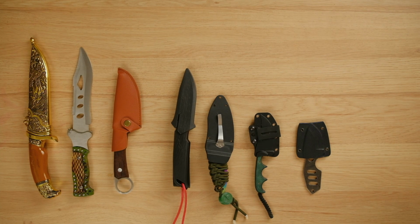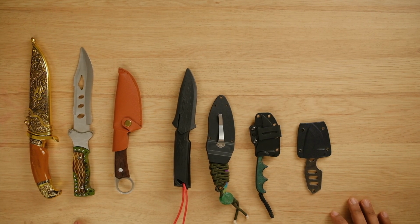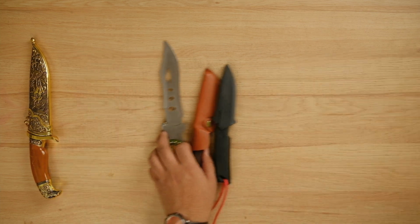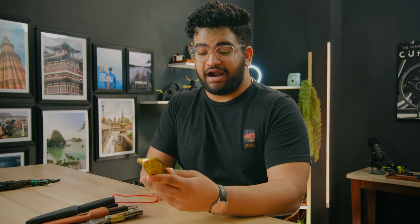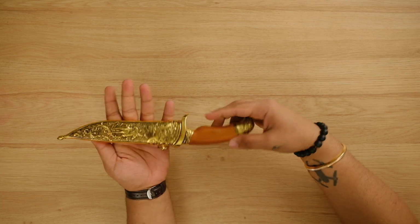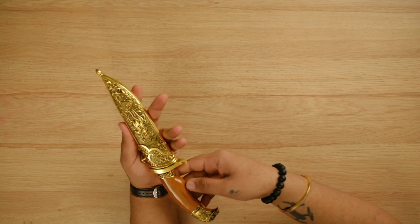Alright, so here we are on the overhead camera, and this is my collection of all the fixed blade knives on the table. So let's start talking about them one by one, starting from the one knife that is very close to my heart, that is this one. So this is one of my most proud possessions. I'm not even sure if I can call it a fixed blade knife, because I got this for my wedding.